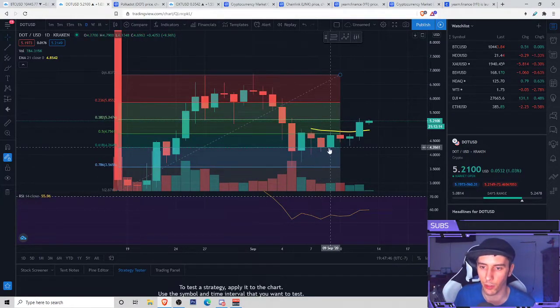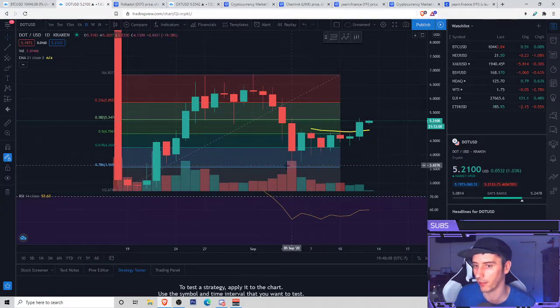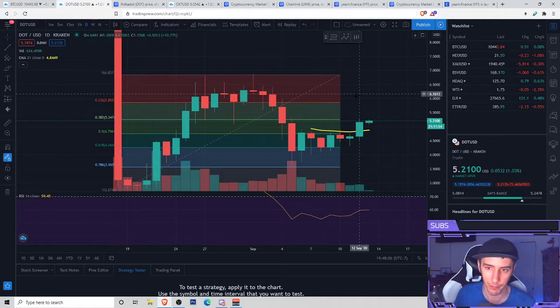As far as the daily close goes, it's actually a little bit lower here for the wicks, right around $4.10. So if it pushes back to the $4.26 range, the next level I would keep an eye on is potentially going back down to around $4.10. And then at the very bottom out right here, a real big concern would be around $3.56. So that's talking about Polkadot.